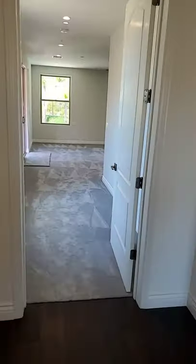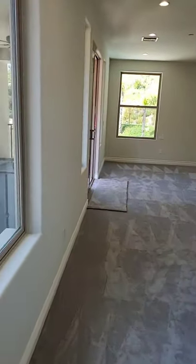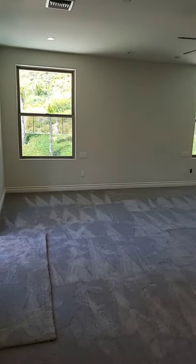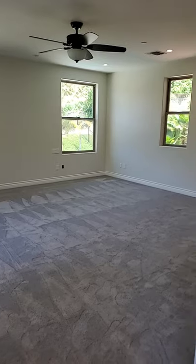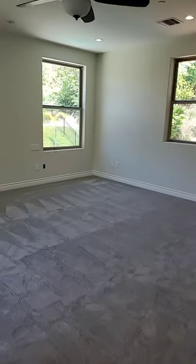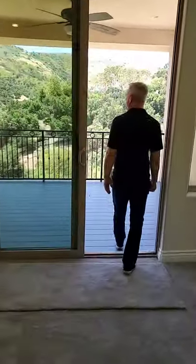And then just off to the left here, at the back of the house, is the master suite. A nice feature of this master suite is that it has no common walls with any other bedrooms in the house, providing complete privacy. I think the best feature of this master suite is this incredible viewing terrace. Come on out here and take a look at these views.